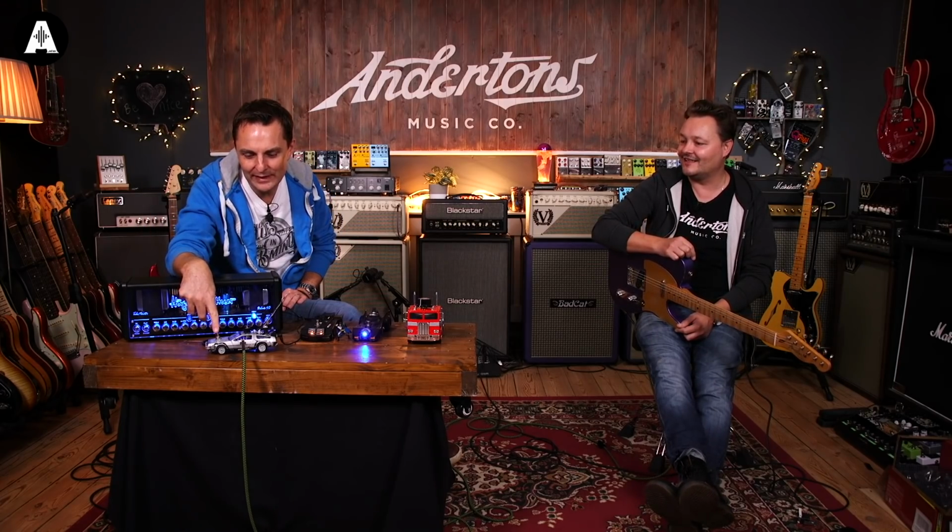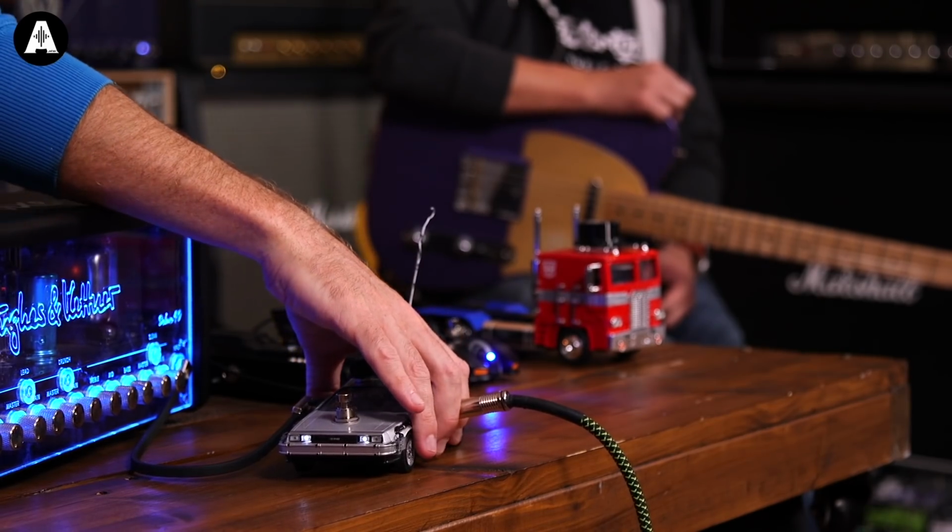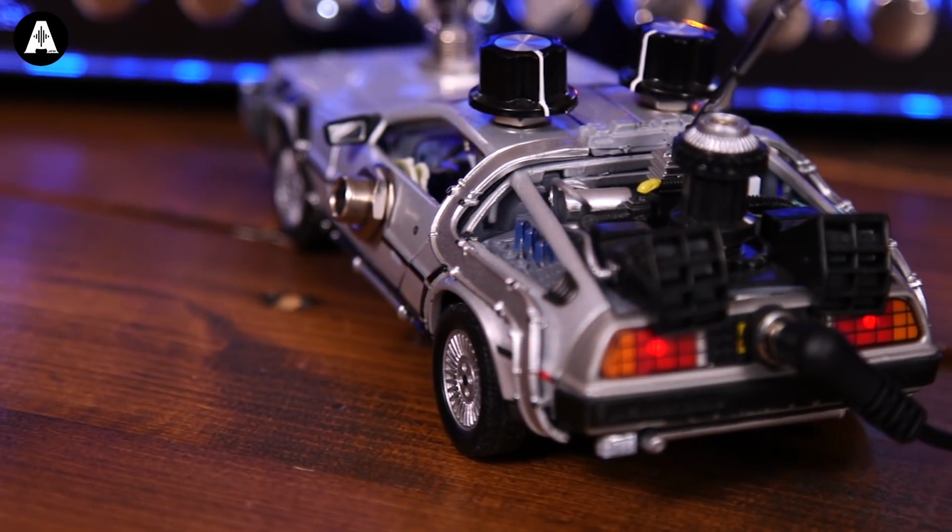It's so cool. You get the little blue LED inside. The brake lights work. Can we see that? Yeah, we'll spin it round so the brake lights work. Cool, which is super, and the super front.